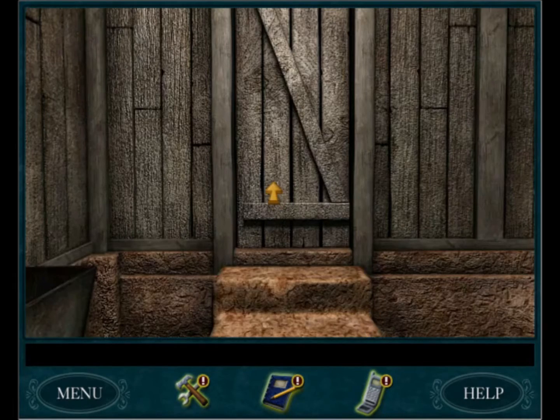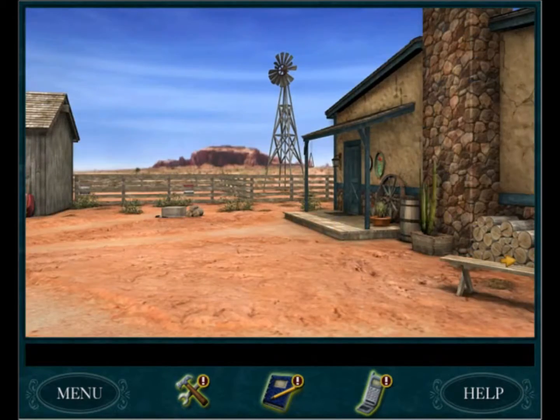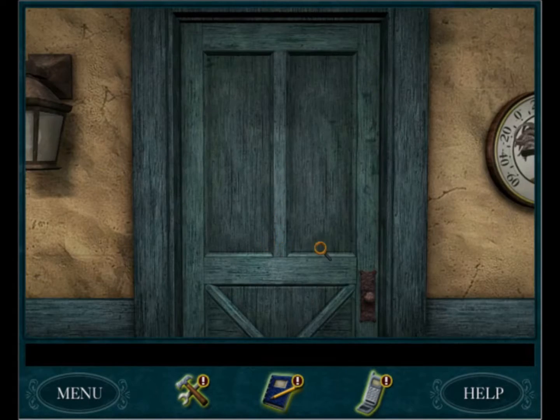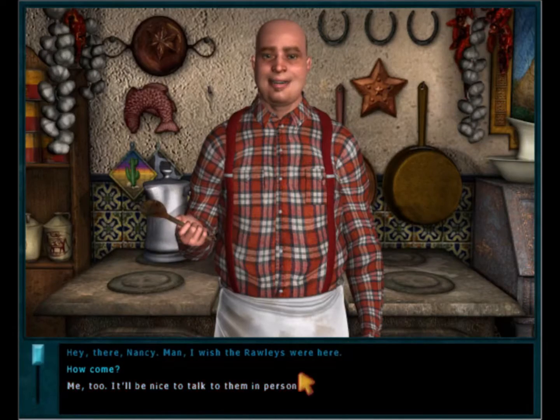Interesting. Well, it's a shame we can't explore more in that little shack. Ooh, this looks cool. Oh, we can't check out the fire pit? Seriously? Well, I think we're about to, because I think that's one of the things Shorty's going to tell us to do. Hey there, Nancy.